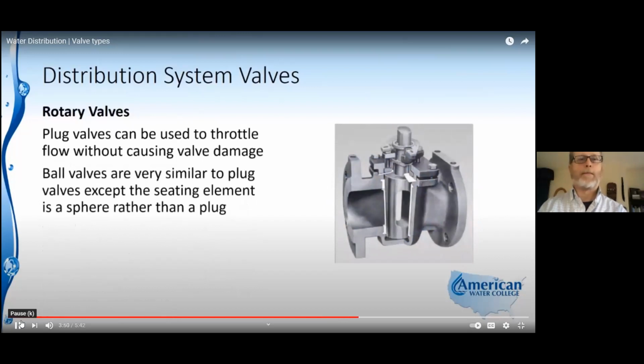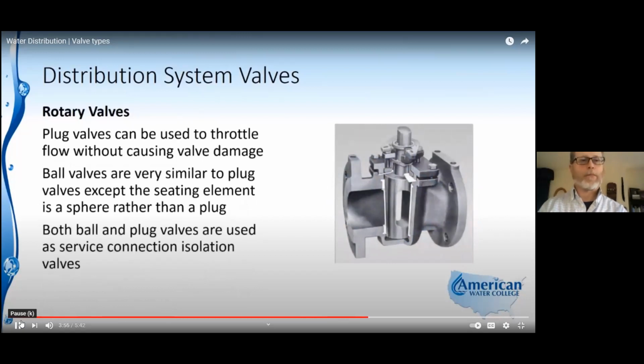Ball valves are very similar to plug valves, except the seating element is a sphere rather than a plug. Both ball and plug valves are used as service connection isolation valves. And that is typically an exam question: the style of valve used as a service connection, either the main corporation stop or the curb stop. They'll give you a choice of either ball or plug valves.